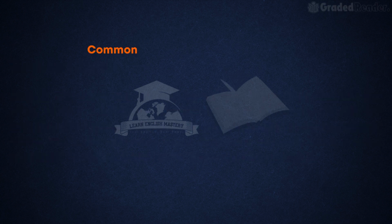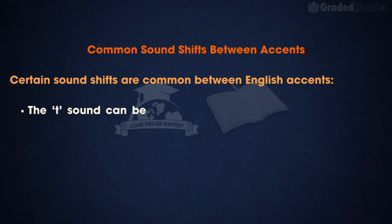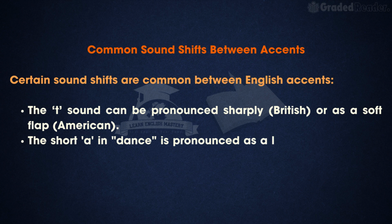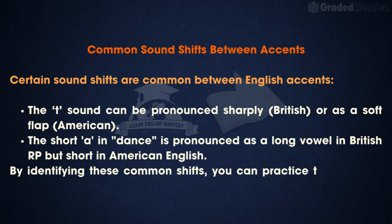Common sound shifts between accents. Certain sound shifts are common between English accents. The T sound can be pronounced sharply, British, or as a soft flap, American. The short a in dance is pronounced as a long vowel in British RP but short in American English. By identifying these common shifts, you can practice transforming words from one accent into another.